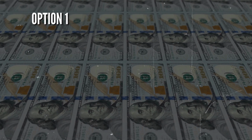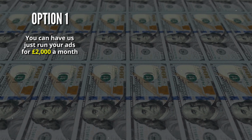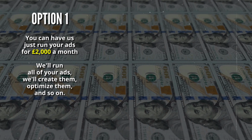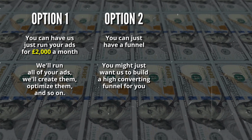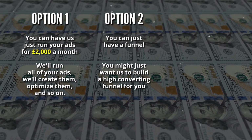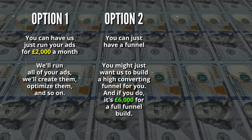So here's what each option looks like. Option number 1, you can have us just run your ads for £2,000 a month. We'll run all of your ads, we'll create them, optimize them, and so on. Option number 2, you can just have a funnel. Now, you might just want us to build a high converting funnel for you, Mr. Client. And if you do, it's £6,000 for a full funnel build.